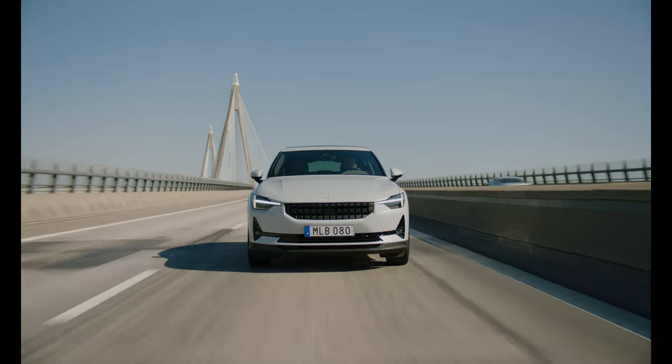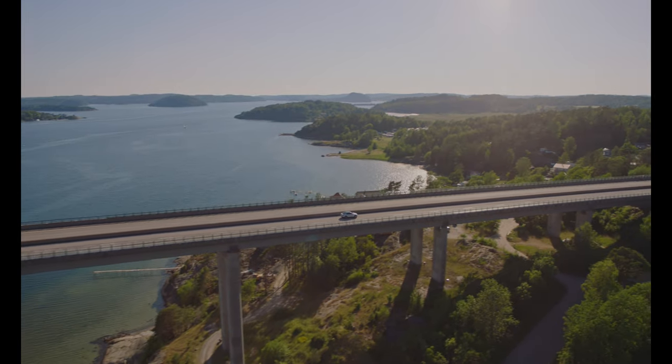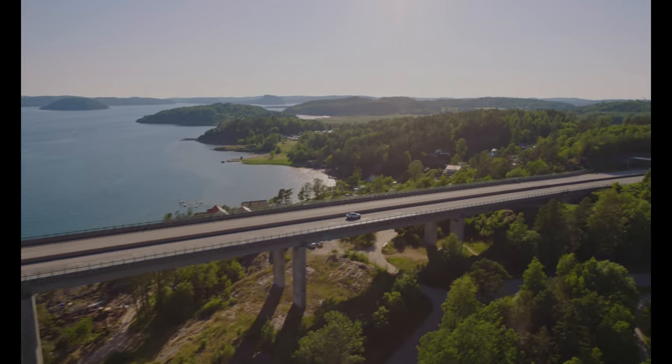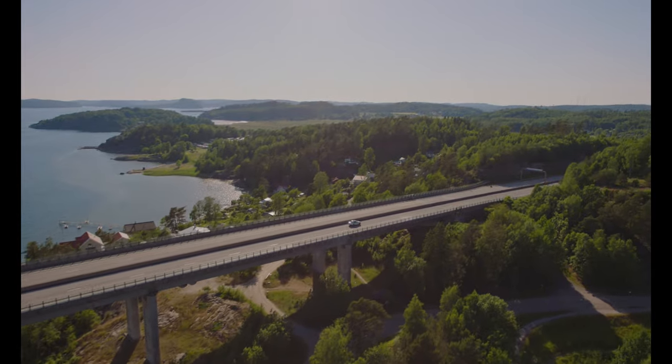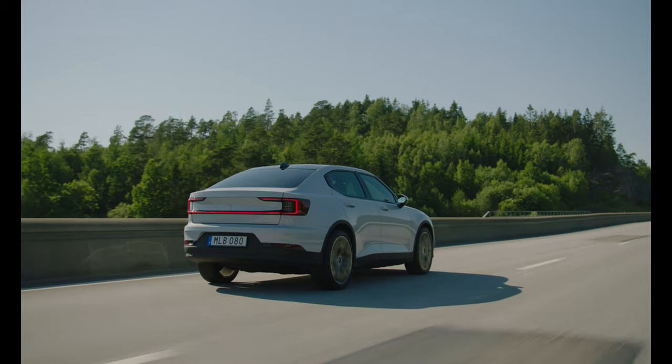You can change some steering dynamics, some of the one-pedal driving, a couple different settings there. Very easy, nimble car to drive around. The rear-wheel drive, you can feel that in some corners, as I said, which gives it a little bit more of a fun factor, but a very capable drive.